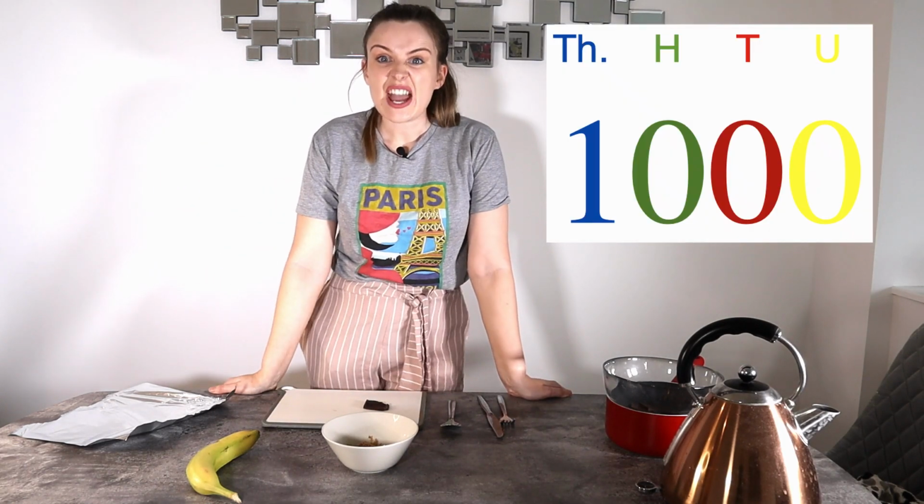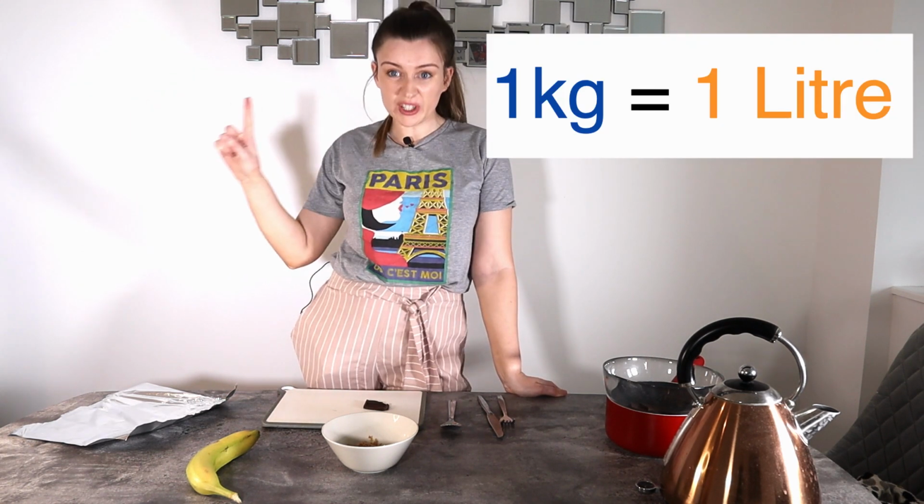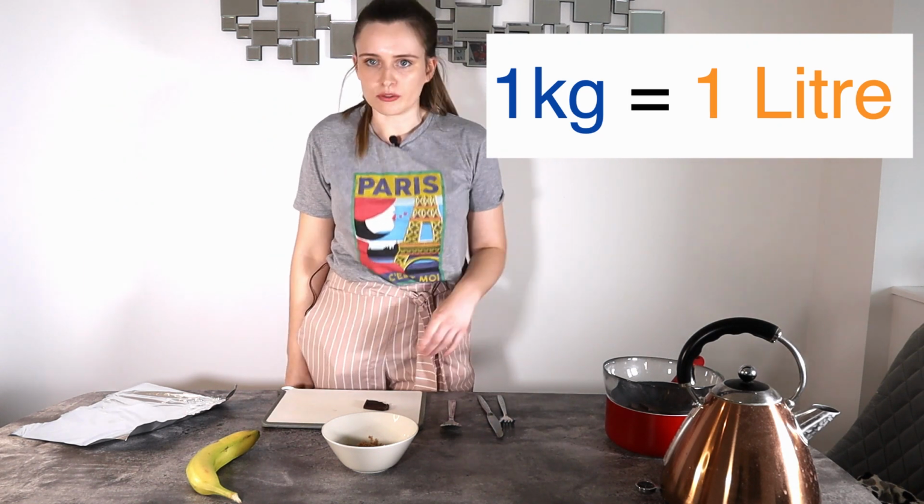Even when it's ready to harvest, it only produces 1,000 cacao beans. That may seem a lot, but that only produces 1 kilogram of chocolate. That's the equivalent of 1 litre of water. It's really not that much at all.